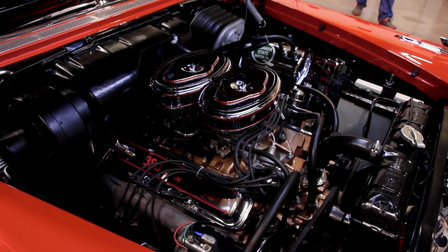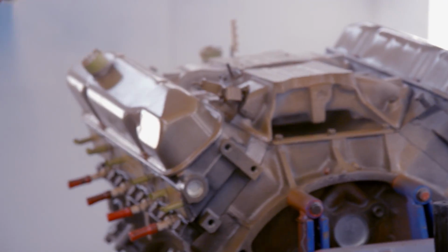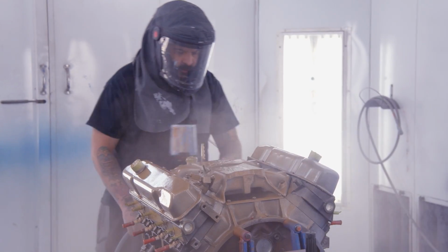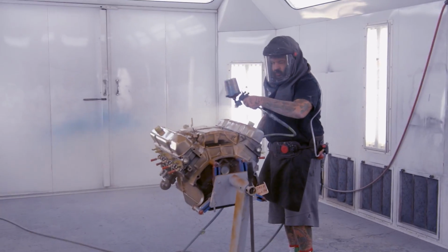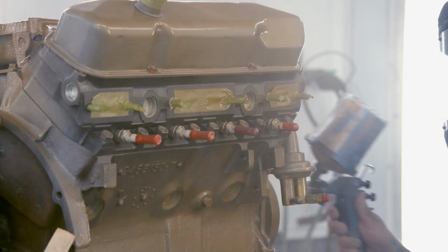He is painting that engine the gold color that was used in the movie, not the original Golden Commando gold. The director wanted a different gold, so he went with a mid-70s gold metallic, a GM color. Oddly enough, again, another GM color, just like they did with some of the other movie Hollywood cars.